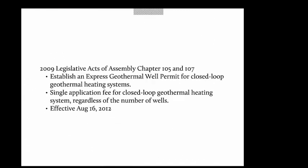So in 2009, we had several legislative acts, and one of those was Senate Bill 1128, which dealt with geothermal wells. It established an express geothermal well permit for closed-loop geothermal wells, geothermal heating systems, and also created a single application fee for closed-loop geothermal heating systems, regardless of the number of wells. The reason that's important is because prior to 2009 and subsequent issuance of GMPs and changes to the regulations, VDH previously charged an application fee for each group of 10 wells, but now after this legislation, we only charge a fee for the system as a whole. So whether you have 2 wells in the geothermal system or 300, as long as it's all part of one system, there's one fee for that.